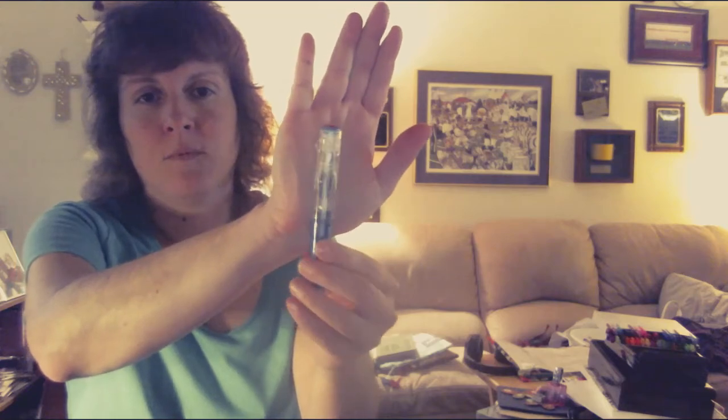Snap cap, which is nice because you know you've got that seal and your pen's not going to leak. It does have a little doohickey for a lanyard if you were going to put this on a, where did it go? There it is.